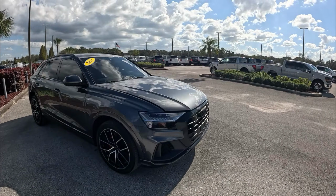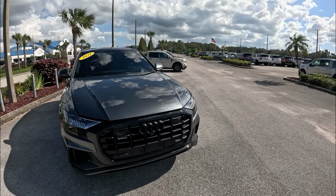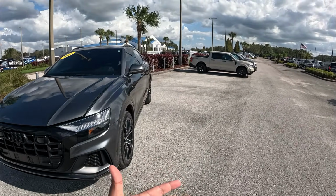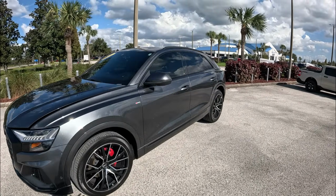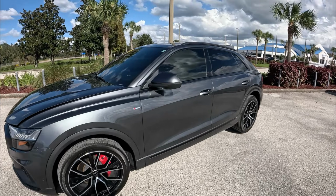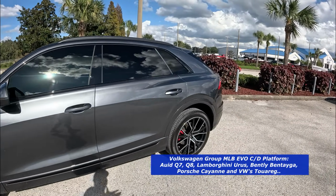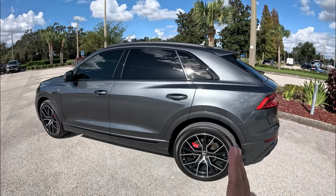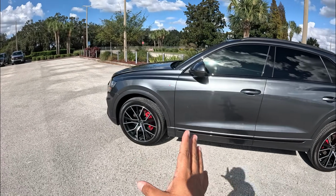Hey ladies and gentlemen, here we have this pre-owned 2021 Audi Q8 Premium Plus. What a beautiful looking SUV. Really awesome the way this looks. First time I'm going to get behind the wheel of this MLB platform. This platform is basically the same one used for this Audi Q8. We also have the Bentley Bentayga, Porsche Cayenne, and Volkswagen's big SUV. I just lost the name for a second, guys, so I apologize, but I'll put that information up on the screen.